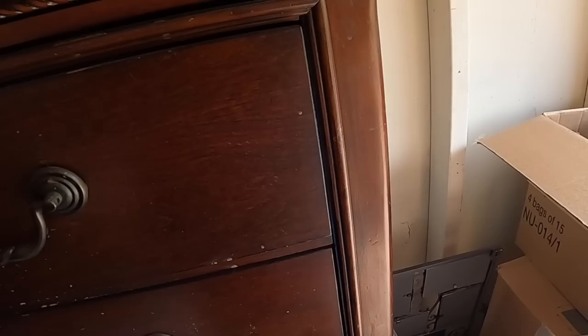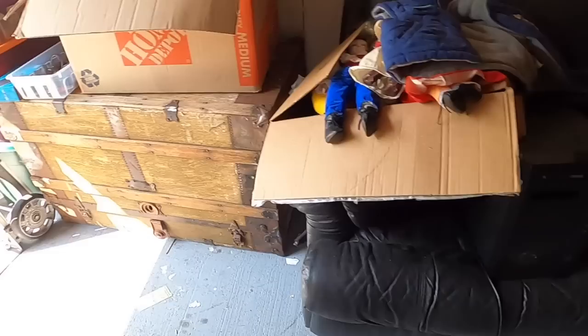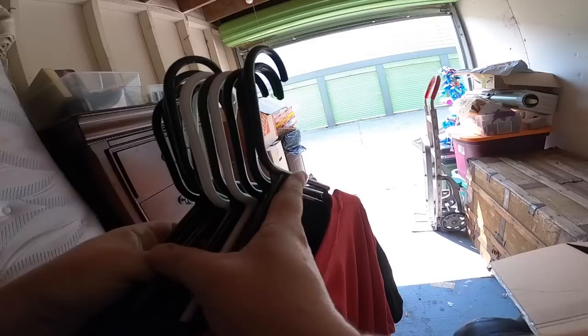This is Man View. Men's underwear, huh? It's made by Guang Dong. That's kind of a weird name to make men's underwear, in my opinion. Okay, we've got some t-shirts here. Let's see if there's anything good. And by good, I'd love to see some vintage shirts.